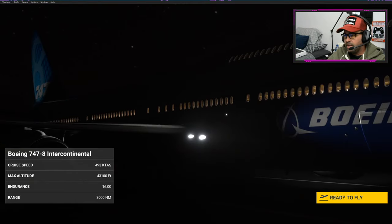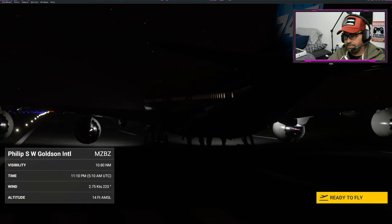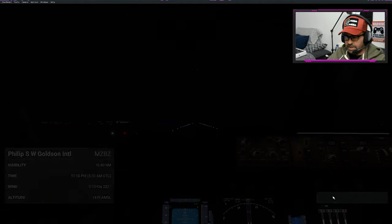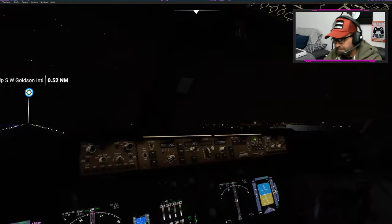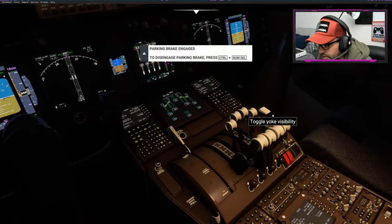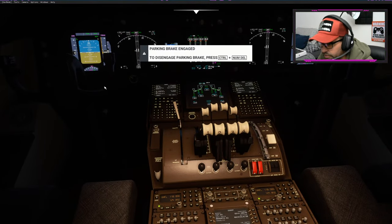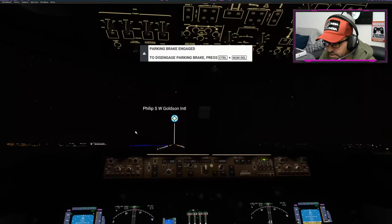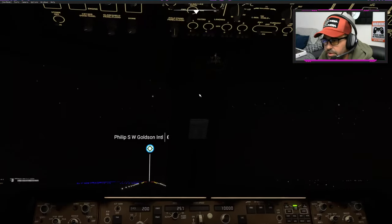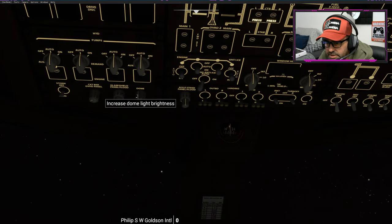Welcome aboard 747 flight 173. We're going to just jump inside. We just taxied out to the runway here. And we're going to go ahead and get those flaps up because we got a short runway, as you can see. And we need all the speed we can get. Let's go ahead and get these lights turned up.